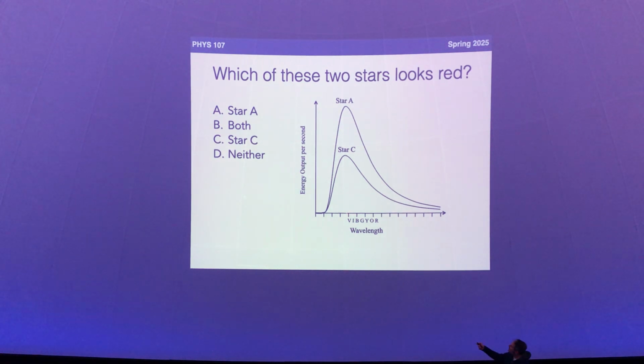So this is the blue side of what we observe, and that's the red side that we observe. So which one of these stars looks red? Does star A, both, star C, or neither? Voting in 1, 2, 3. Very nice. You're all peaking in the blue.